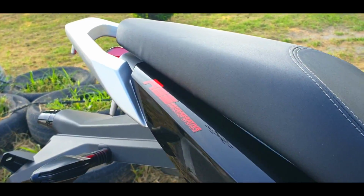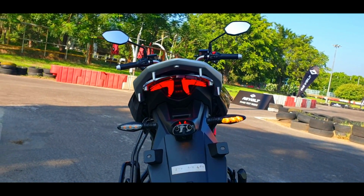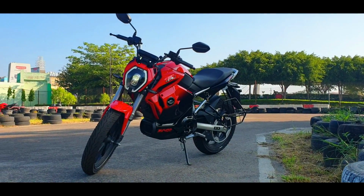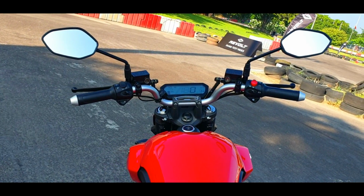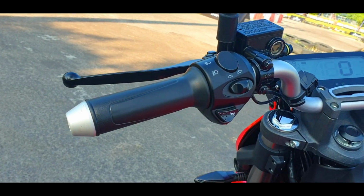The tail section is sharp and sleek, and the tail lamp comes beautifully encapsulated as well. The LED turn indicators look beautiful as they light up. The seat is made up of good quality foam and offers good riding comfort. It also offers adequate room for the rider as well as the pillion. The handlebar is perfectly laid out and the foot pegs are ideally positioned to offer a comfortable upright seating posture.